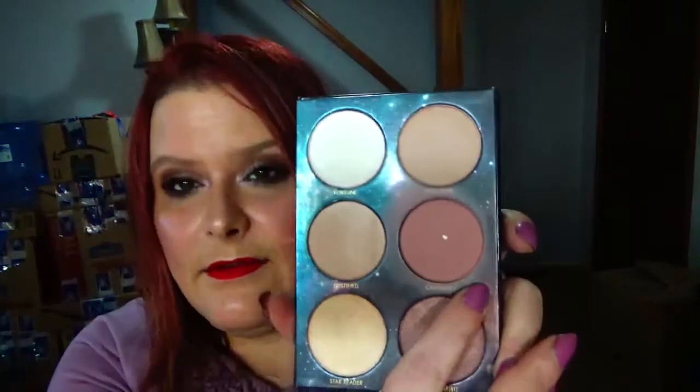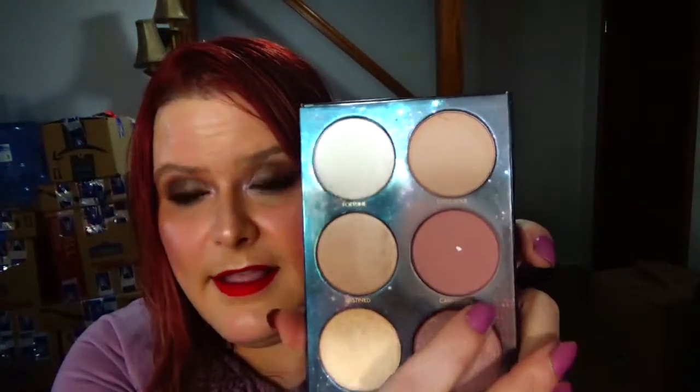And then right here, this is the Lorac cheek palette from the Pirates of the Caribbean collection, and I have hit pan right here on this blush, Caribbean. Love this. This is a great neutral blush. I really like that.